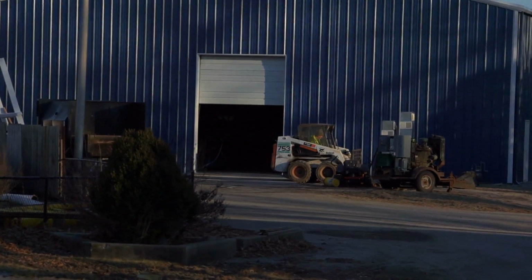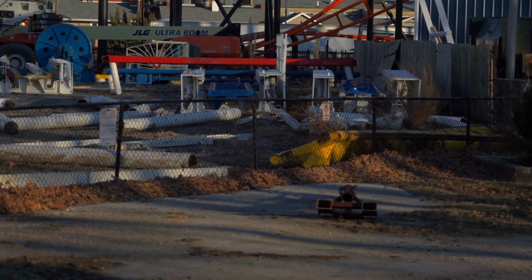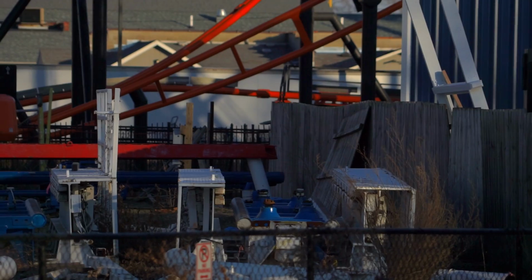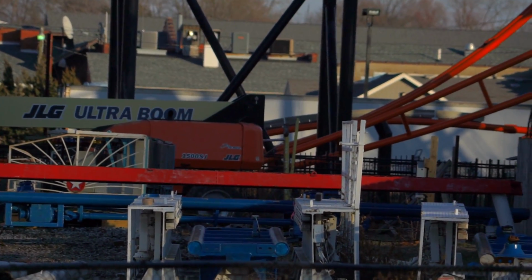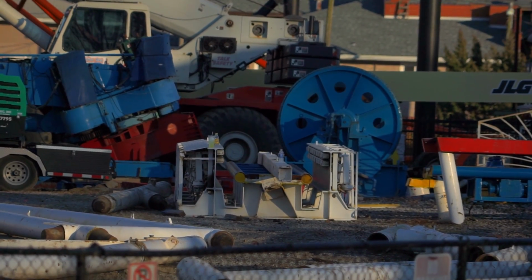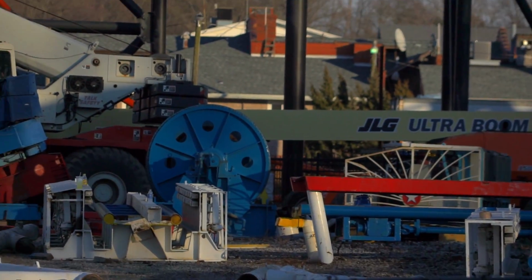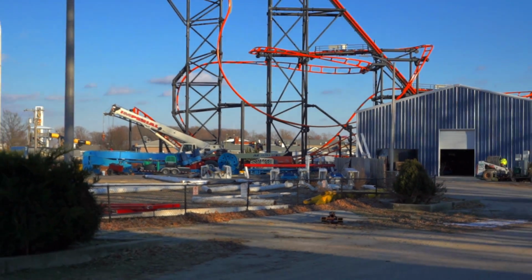It looks like they've got some workers here. I don't know if they're working on Chimera or not, but it looks like they're working on it right now or about to start. So yeah, that's cool to see right there. I think that's part of the brake run as well as part of the lift hill behind it, perpendicular to it. And right there looks like part of the brake run as well. And then you can see supports on the ground. They're making good progress on this, and I'm excited to see what it looks like when it's done for sure.